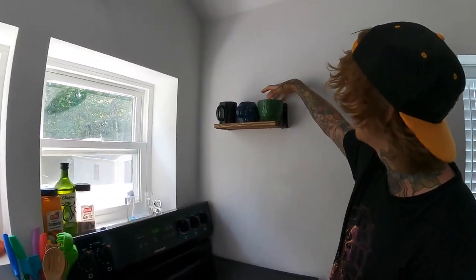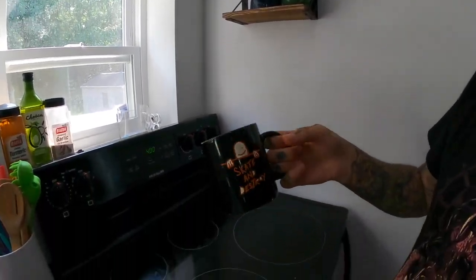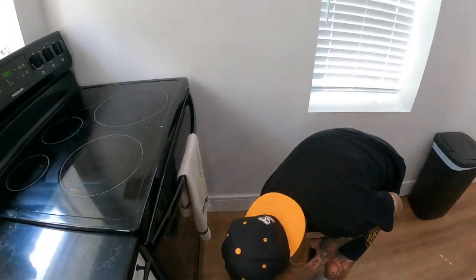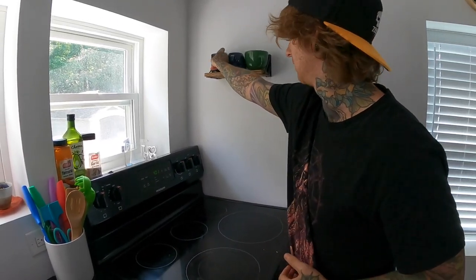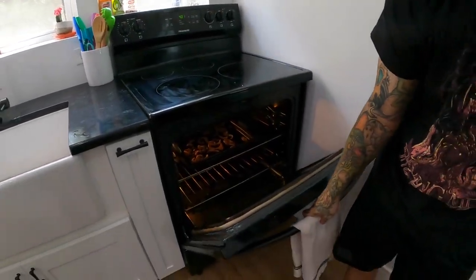We got our coffee shelf. We got our 2 normal mugs. I got my Thrasher Skate and Destroy mug, which already broke. Oh shit. Yeah. It's got a chip in it, but it's okay. It's a perfect size mug. Stove, got some french fries in there. I burnt the hell out of them earlier.